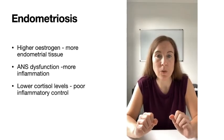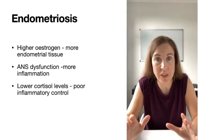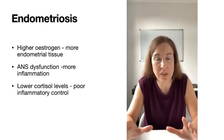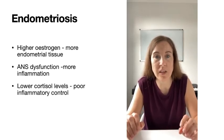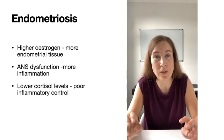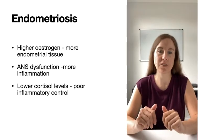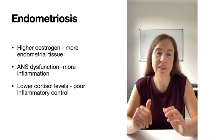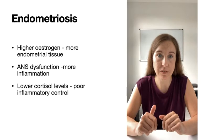Also, because of this local altered response of the autonomic nervous system and increased inflammation, it actually encourages more of the free-floating endometrial tissue fragments, shall we say, to latch on outside into the abdominal cavity area as opposed to the uterus, causing more endometriotic lesions to occur. Lots of studies have shown that women with endometriosis have lower cortisol levels, and this results in poorer control of inflammation generally, amongst other things.